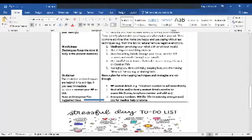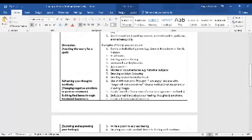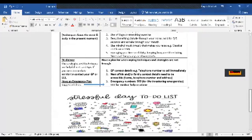Moving on. Disclaimer. Guys, if you're trying numerous techniques and strategies and you find that your stress isn't reducing and you're still not feeling motivated and enthused about life, contact your GP or 111. Have an emergency plan: GP contact details, next of kin details, or a family or friend's details, somebody who can be contacted in an emergency. And if it's a life-threatening emergency, it's 999.